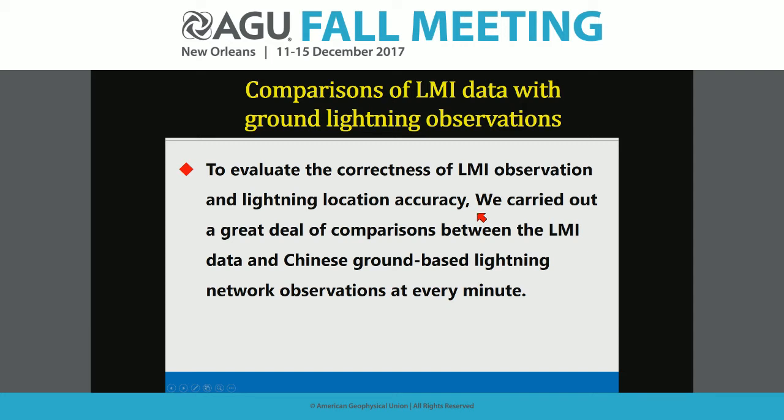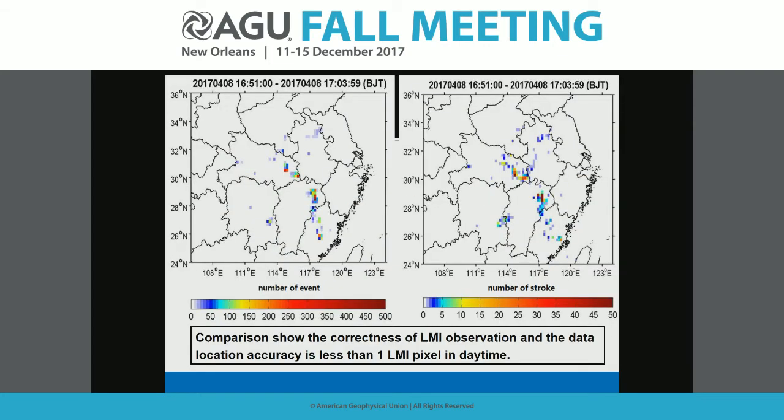To evaluate the correctness of LMI observation, the lightning location accuracy, we carried out a great deal of comparison between the LMI and the ground-based observation at every minute. And here is an example to show the comparison of the LMI observation and the ground-based observation. Comparison shows the correctness of LMI observation and the location accuracy is less than one LMI pixel in daytime.